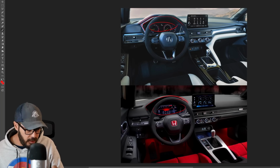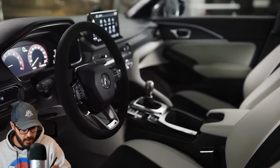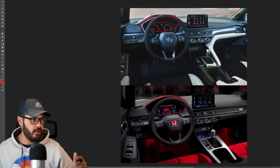We have a nice housing, a little bit sharper on the Integra, as it should be, because we want to translate the outside sharpness to the interior as well. You can see we have a corner here and a corner here in the gauge cluster, while in the Type R it's just a smooth curvature going all around the gauge cluster.